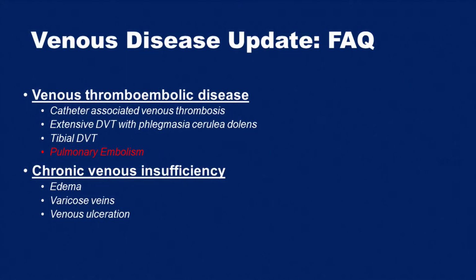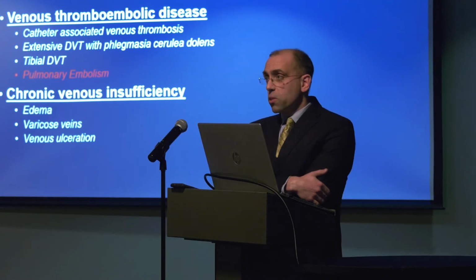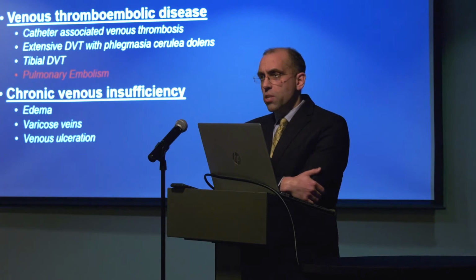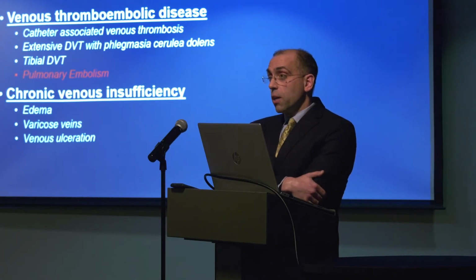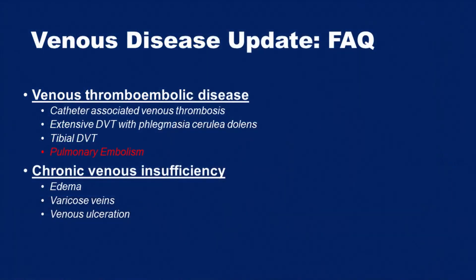We get lots of calls about pulmonary embolism treatment. There's actually fairly robust guidelines for the intermediate or low-risk DVTs. Many of these patients can be treated as outpatients, but the sicker patients, particularly those that have shock or severe cardiopulmonary compromise, often end up hospitalized. Some of the frequent questions we get about pulmonary embolisms include, does the patient need an IVC filter? What's the duration or intensity of anticoagulation? And who needs some sort of clot removal treatment?